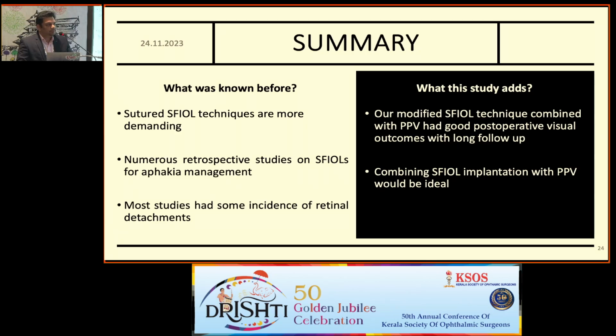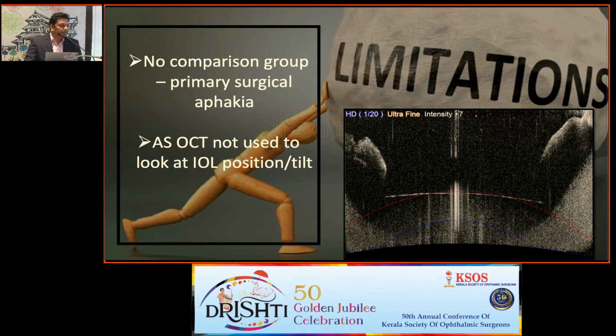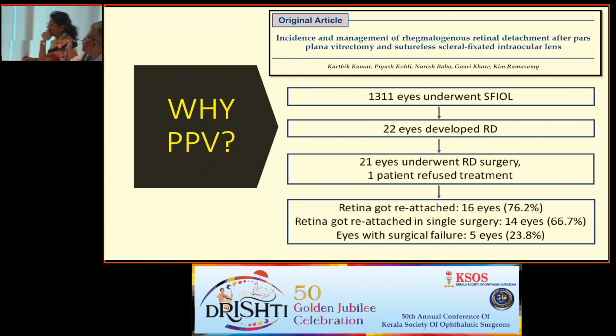So you did show us one reference of 1100 eyes, but that's also with pars plana vitrectomy, right? No, that is with everything. So in this study you had 22 eyes out of 1300, which is about 2%. Yeah. But still, in those eyes they didn't take trauma and all those eyes, the way we have taken in a prospective study. I understand.